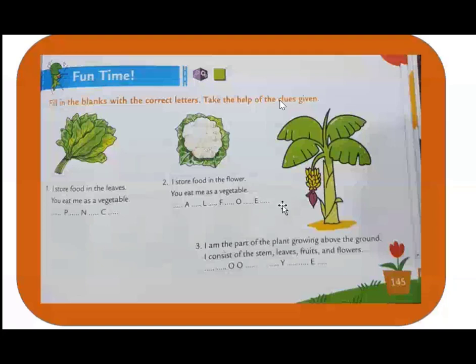Cauliflower. I will repeat, okay? C A, A is there already. C A U L I F L O W E R. Cauliflower.